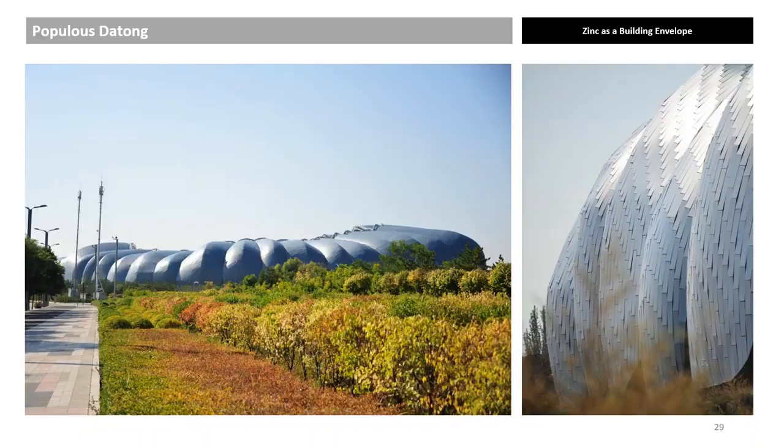Moving to mainland China, Datong, this is a large stadium designed by Populous, who have used pigmento blue panels on this very curved bulbous form.